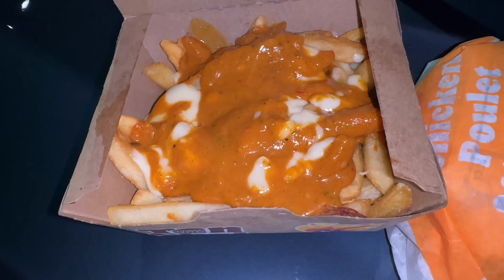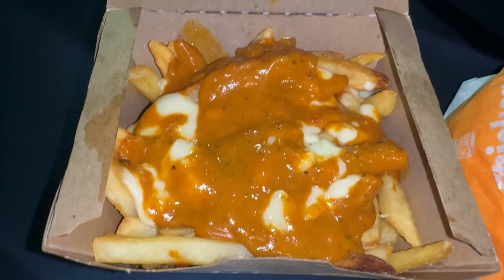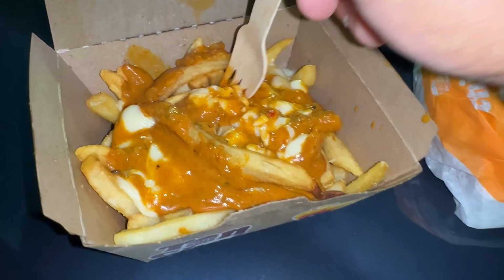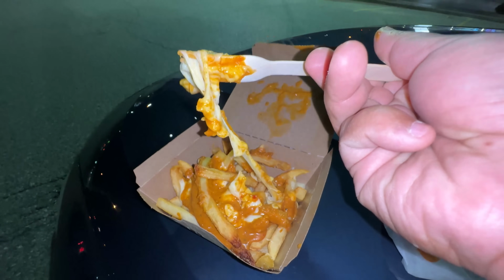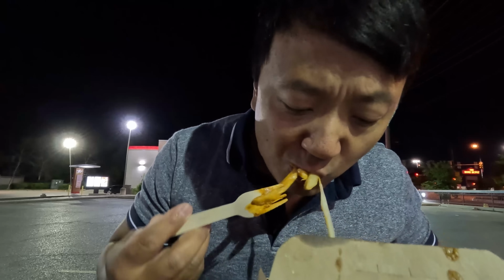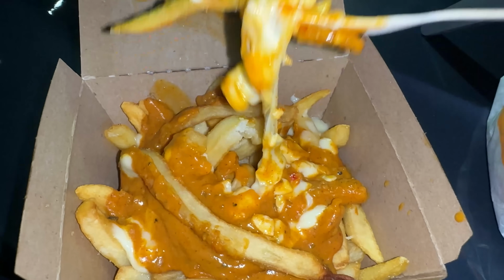Let's check out the poutine before it gets cold. Wow, this reminds me of the poutine I just had, except for not as elegant. Fries, cheese curds, butter chicken sauce on top. Cheese is very melty and stretchy though. Look at that. Whoa. You know what? That's not bad at all. Pretty good box of butter chicken poutine.